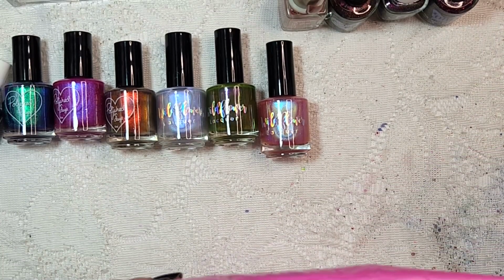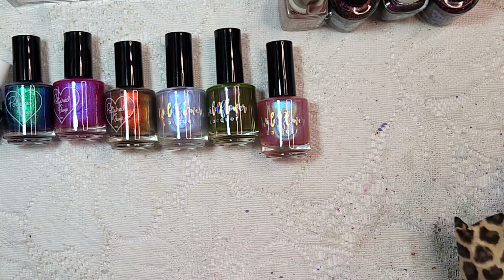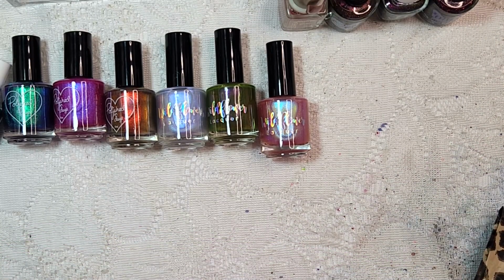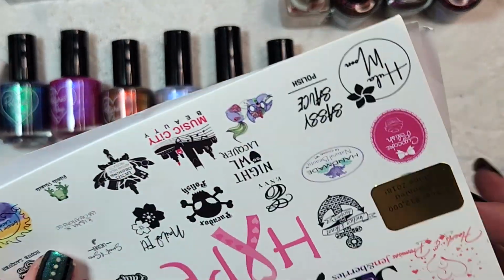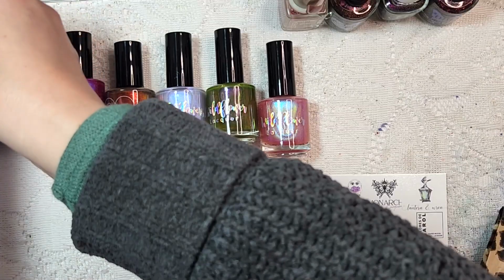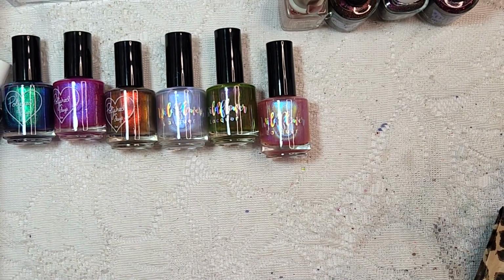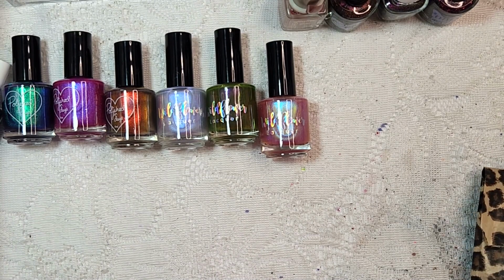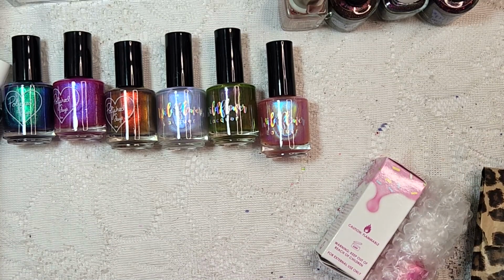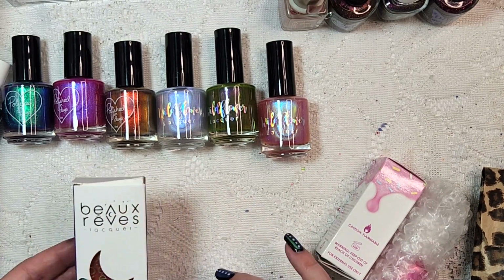All right, and this is the one that I don't know who it is from. I don't recognize the name. Oh, Sassy Sauce. No, not Sassy Sauce. I think this one is, yeah, this is the Breast Cancer Awareness Box. Yay! And I was actually just looking at my order to see who I had purchased from, because someone had posted pictures of their All Mixed Up Lacquer Strength Within, and it was so amazing I had to go and make sure that I had indeed got it. And I did, thank goodness. It was amazing. Okay, which polishes did I get?